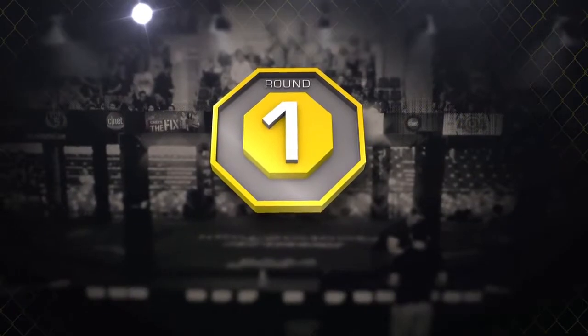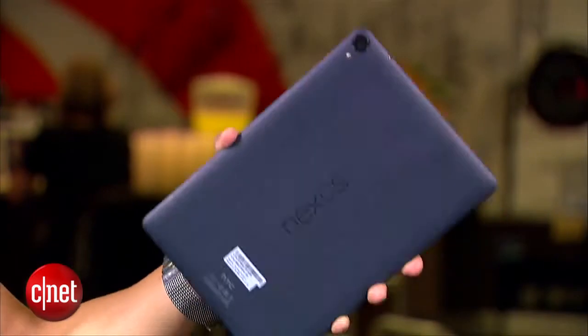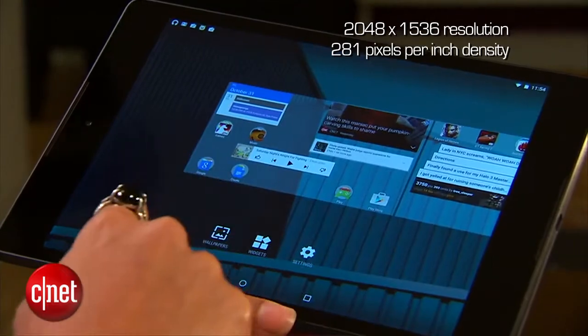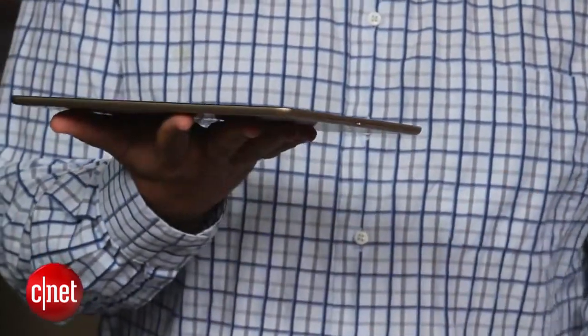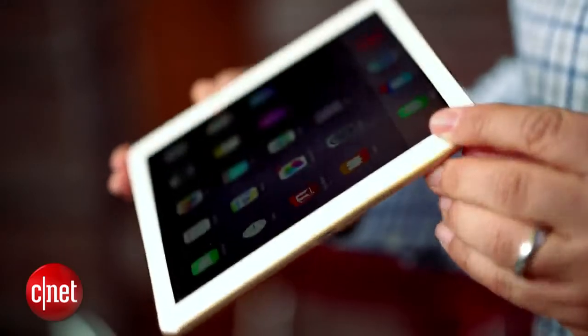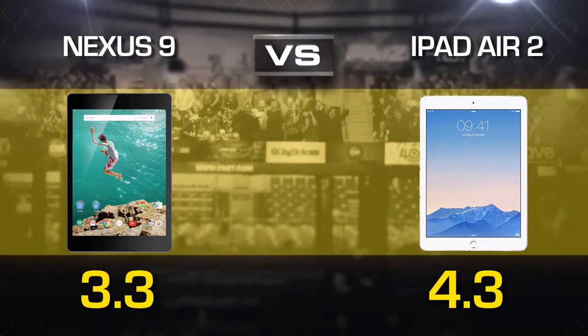Let's go, round one is design. The Nexus 9 gets its design thanks to HTC with the familiar rubberized backing that's 8mm thick with an 8.9-inch screen at a 2048 by 1536 resolution and 281 pixels per inch density. The iPad Air 2 goes even thinner at 6.1mm with its streamlined all-metal body design that's the classiest out there. The screen measures 9.7 inches and its anti-glare coating really makes a difference at the same resolution of the Nexus, but a lower 264 pixels per inch density. The Nexus 9 gets a 3.3 and the iPad Air 2 gets a 4.3.